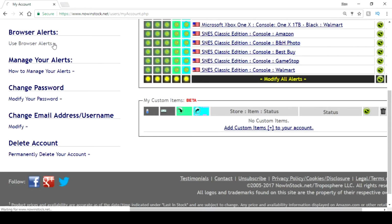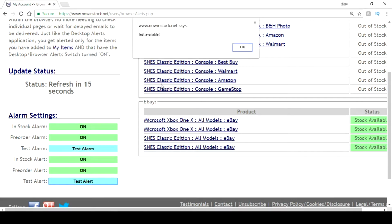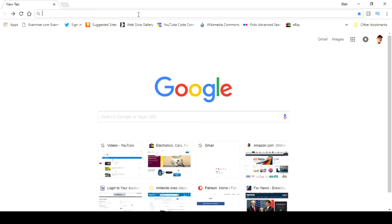You can also get browser alerts, and that means if you leave the nowinstock.net page open while you're on your laptop or desktop computer, you can get audible alerts or actual pop-up text alerts telling you that a product you're interested in is available to buy or available to pre-order.